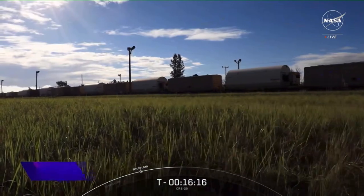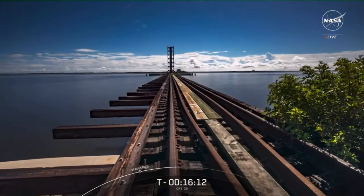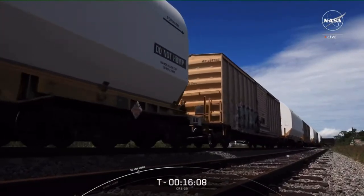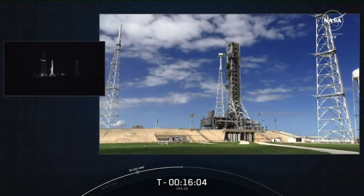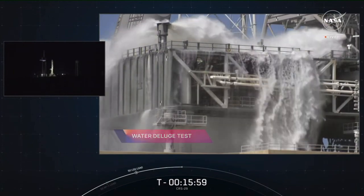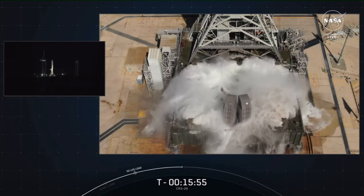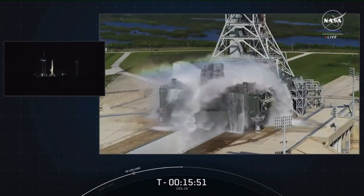The 10 solid rocket booster motor segments for the Artemis 2 Space Launch System rocket arrived by rail at Kennedy, traveling from Utah across 8 states in specialized transporters. Kennedy teams also are conducting several water deluge tests at Launch Pad 39B, releasing approximately 400,000 gallons of water onto the mobile launcher's deck, flame hole, and the pad's flame deflector.